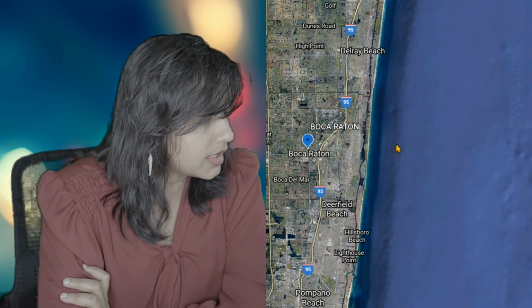So at Red Reef Park, a lot of things happen. People come here to play golf, to do some water activities. You even see people come here for yoga, or doing some exercises and stuff like that. So it's a really fun location. If you are here in Boca Raton, make sure you go there to have some fun.